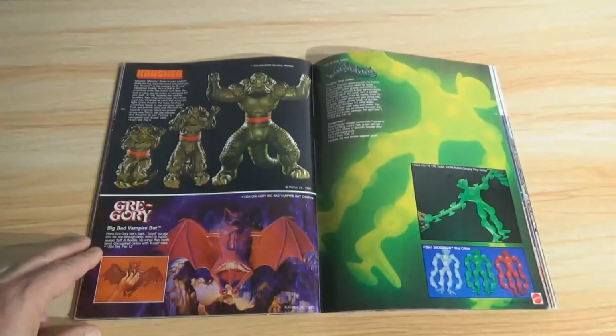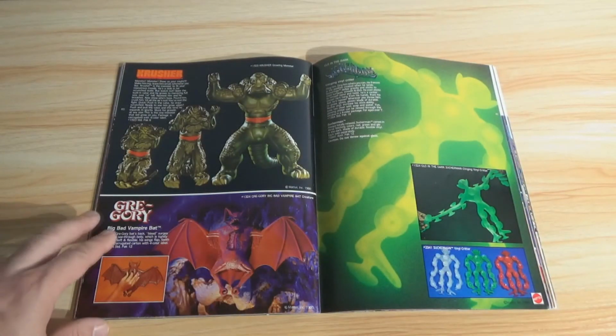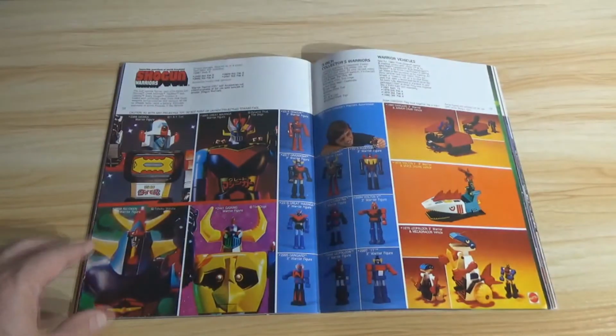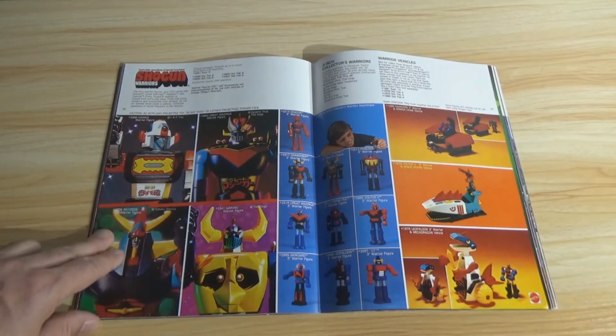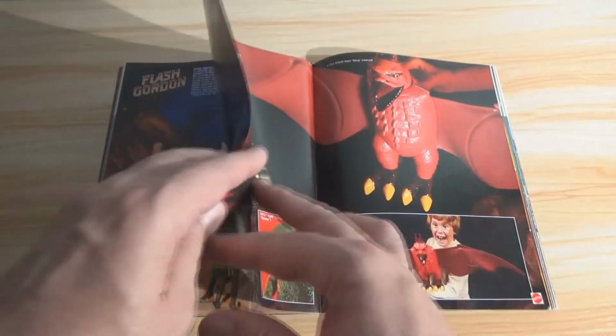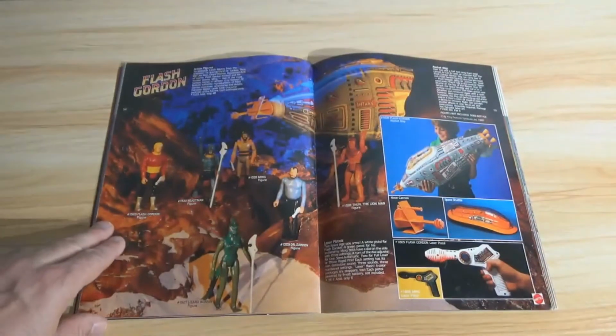Like I said, I've done several of these, and I have a few more planned. I actually still have a bunch of vintage Toy Fair catalogs from the 70s, 80s, and 90s that I will continue to do tours of.